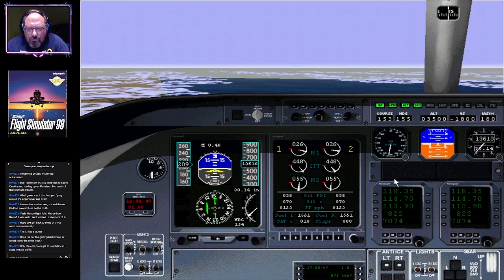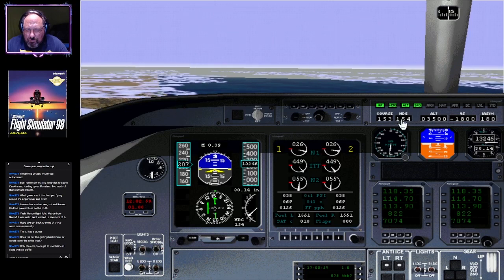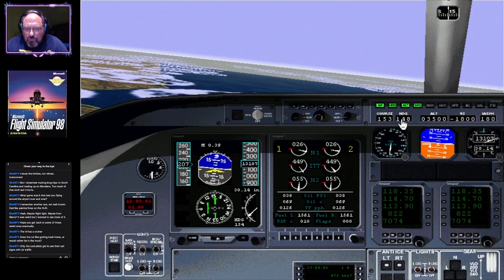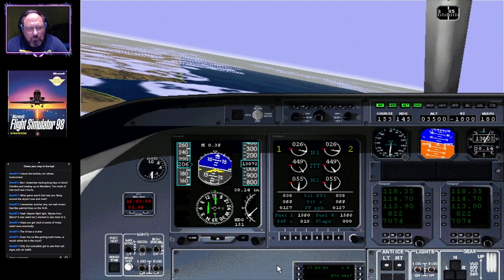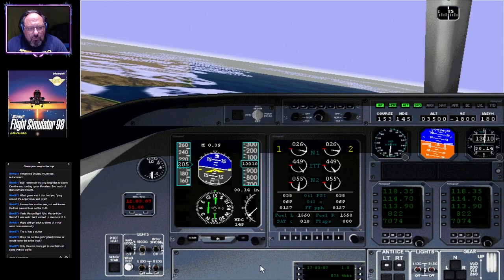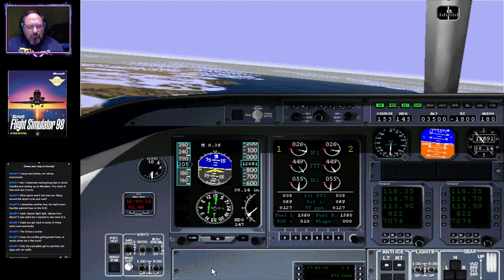Learjet 13 Foxtrot, turn left heading 145, descend and maintain 3,500. Roger, left 145, out of 13,500 for 3,500, Learjet 13 Foxtrot. Northwest 555, descend and maintain flight level 370. 370, Northwest 555. American 1877, currently heading 245, would like 260 to go around this stuff at 12 o'clock.